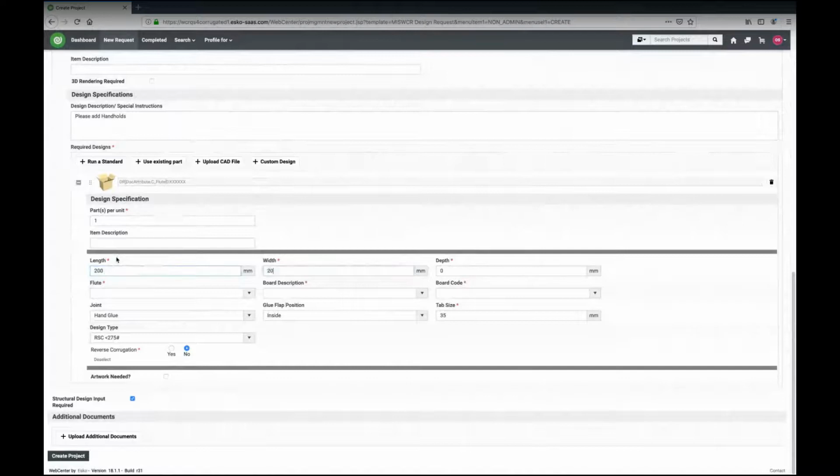And for the sake of today, we're just going to quickly do nothing special, just do a square box. So I have to enter length, width, and depth. Anything that has an asterisk next to it is a mandatory or required field. I have to choose a fluting.